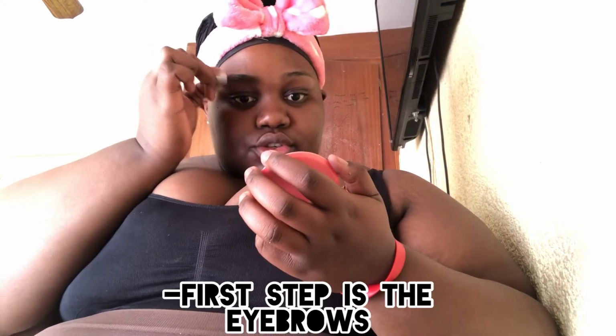So I'm gonna use a spoolie. I'm gonna use a mirror, you're just gonna see. I'm gonna lay the eyebrows going backwards like this, and I'm gonna shape them. You see? This side also. You see how they look? I already shaped them with this thing. Let's continue guys.